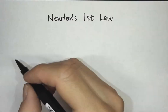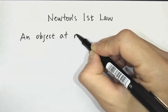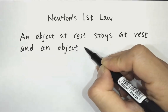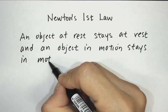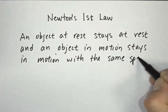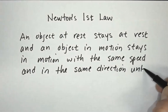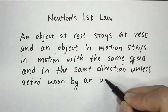In this video, we're going to talk about Newton's first law. And Newton's first law states that an object at rest stays at rest, and an object in motion stays in motion with the same speed and in the same direction, unless acted upon by an unbalanced force.